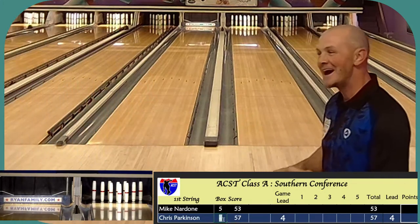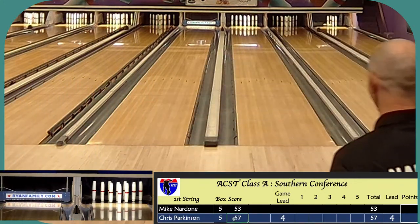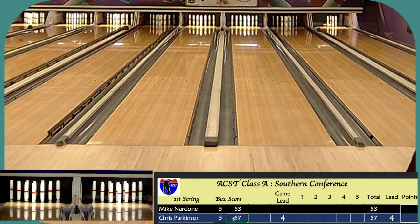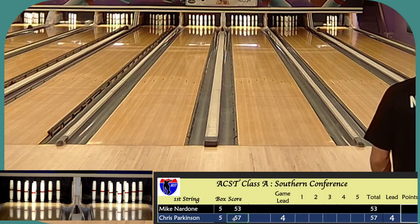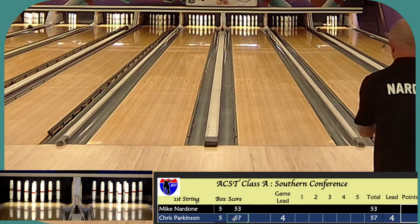All right. So now the visiting bowler, Mike Nardone, moves right to lane 20. Tries to post something. Parkinson will have to meet it for the first 2 points of the match.